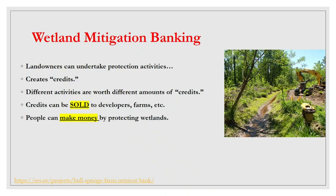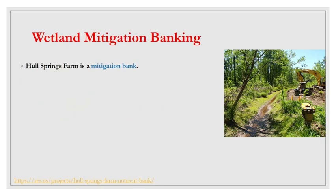So if you have wetlands on your land and you're protecting them, you can then sell these credits that can be bought by people who need to develop but aren't going to be able to protect the wetlands. All right. Hull Springs Farm, as I said, is involved in this. So Hull Springs Farm is a mitigation bank. And it's actually been doing this for quite a while. And so you see some pictures here on the right.